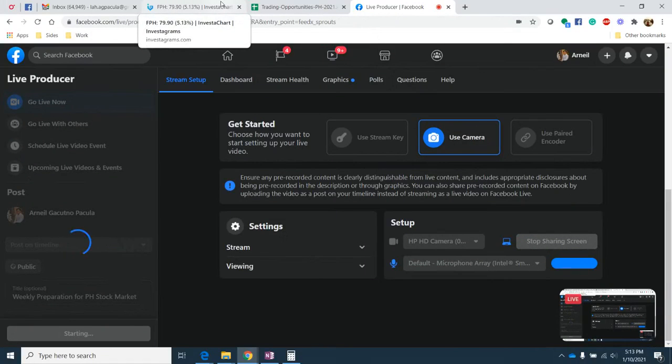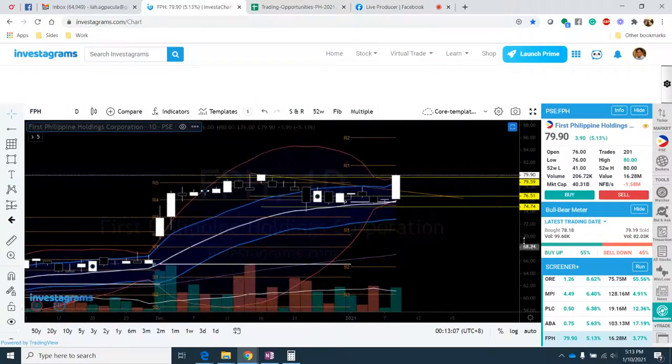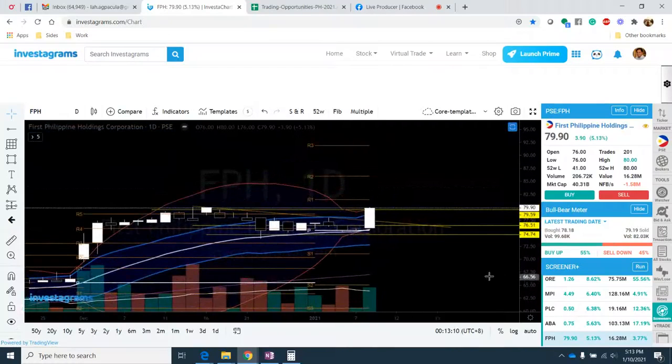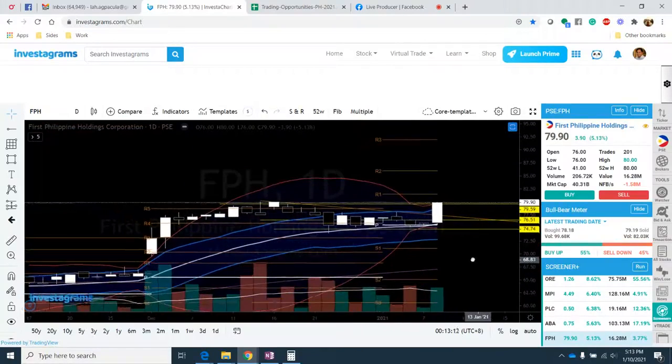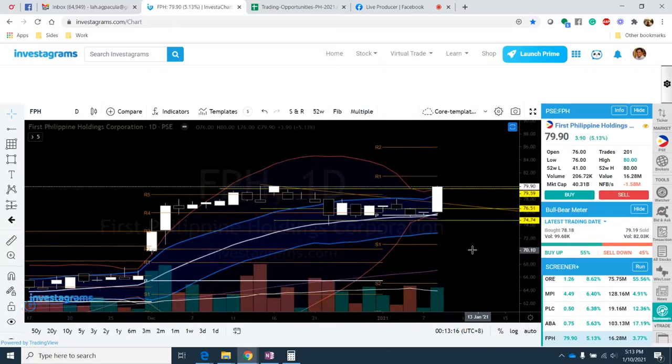This is Mentor Neo. And right now guys, I just want to show to you yung part of my preparation for next week's stock trading sa Philippine market. And as you may know, every weekend nagre-release ako ng aking weekly stock updates. So just to give you some kind of overview how I select those stocks for the next week.